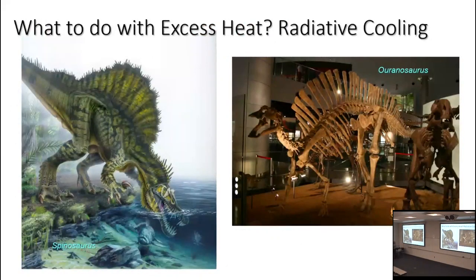So back to this issue of what to do with excess heat if you're a big animal. Well, one way of getting rid of excess heat is radiative cooling. And there are some dinosaurs that tend to have big structures, large surface areas without much volume, that might have been used for radiative cooling, or maybe to a certain amount of evaporative cooling, but mostly radiative. So the idea is your heat's going up in there, it's radiating into the outside world. Maybe you put yourself into an area where there's a wind flow going, and that could increase it.